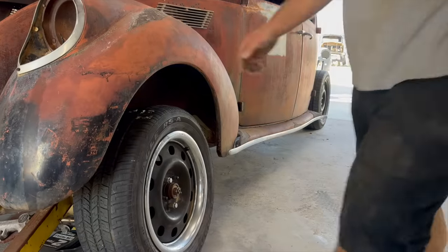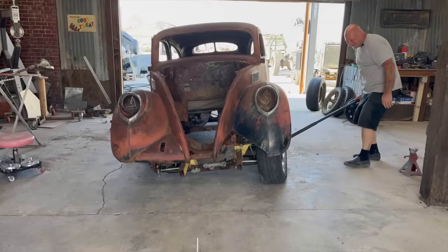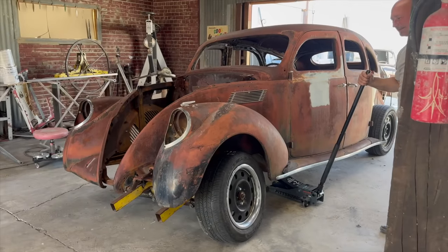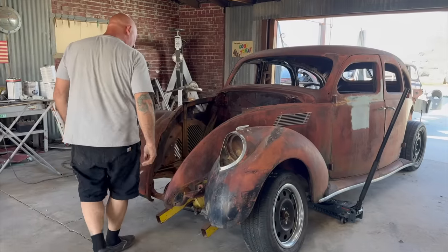I'm gonna lower this into position and see what happens. Flat tire. Shocking. Just listen to it. Exhale. I could hear the air coming out of the back one too. I thought it was a snake for a second.